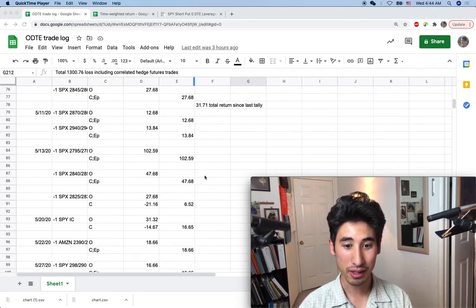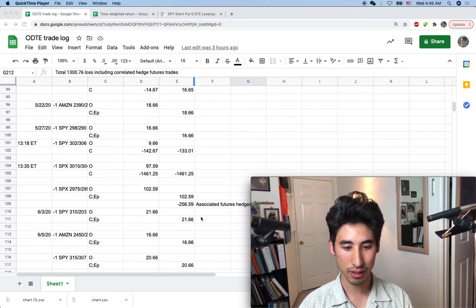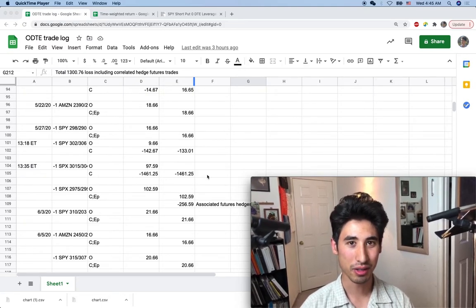For me, it was in May after starting this in January. There's that one big loss that wipes everything out. Look, May 27th, I lost $1,500 in 15 minutes. I was trying to hedge around with futures too, but that's painful. That's unsustainable. You can only do that so many times before you're just down too much to ever recover.